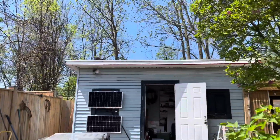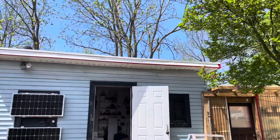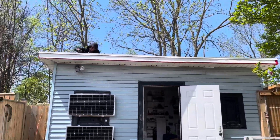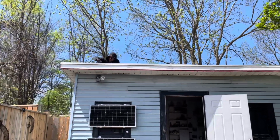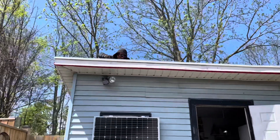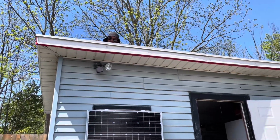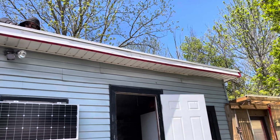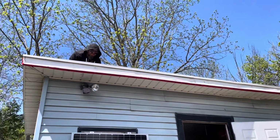Well, it's about 2.5, maybe 3 hours later. It looks the exact same, but I can tell you there are not going to be any birds nesting in there. It was really hard to figure out how to just wrap all of this up without leaving any gaps. But you did a good job, honey. Thank you.